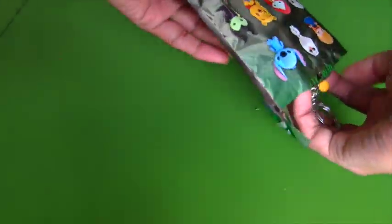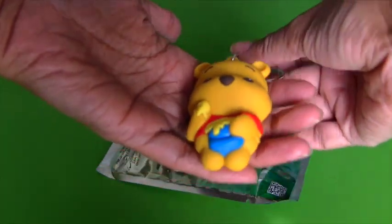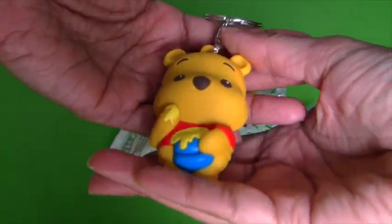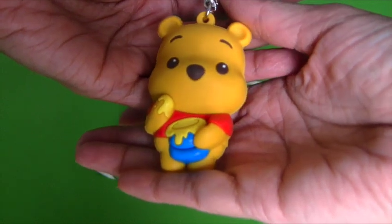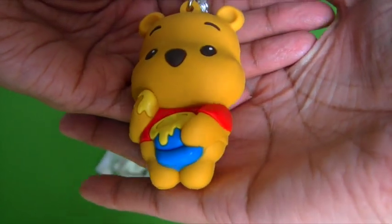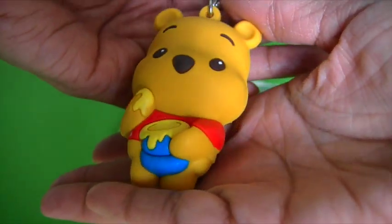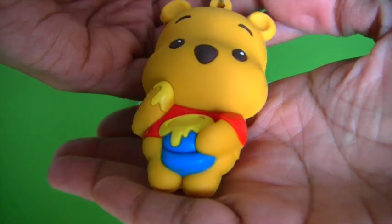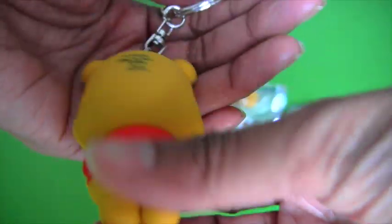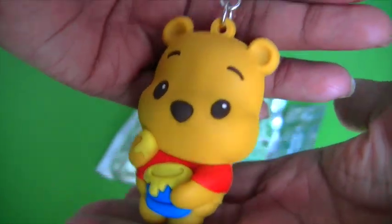Who did you get? I'm so excited. Pooh Bear. Winnie the Pooh. I got Winnie the Pooh. Oh, look at all his honey. Yeah, he comes with a big pot of honey. You know, I wish I could walk around with the barrel. I'm going to start doing that. I'm going to walk around with a big barrel of honey, just like Winnie the Pooh. This is great. Look at his honey.